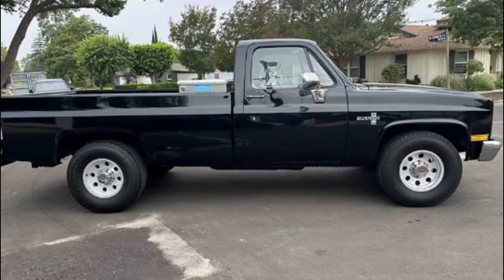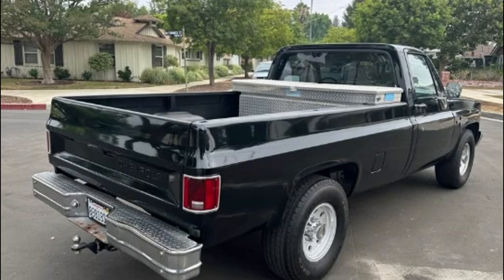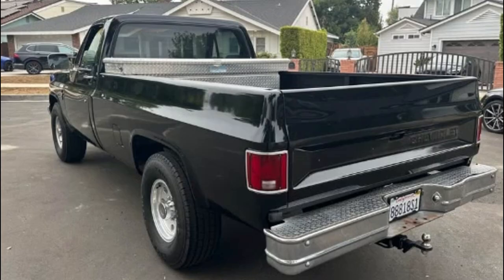Whether you're looking for a dependable daily driver or a clean piece of automotive history, this Silverado offers the best of both worlds. Under the hood, it's powered by the legendary 350 cubic inch V8 engine, paired with a 700R4 4-speed automatic transmission with overdrive, ensuring smooth shifts and dependable highway cruising.